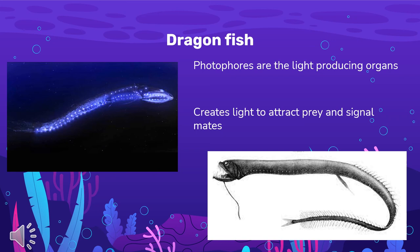But on the picture on the left, you could also see that along its entire body, it actually has photophores as well. And this is used to attract and signal potential mates and other individuals from the same species. Another cool adaptation about dragonfish is that they don't only glow blue, they actually glow red as well, just like Meredith mentioned. This is an adaptation because most animals that are bioluminescent only light up in the blue spectrum. So being able to light up red keeps them hidden from predators, but still allows them to signal other individuals of the same species.